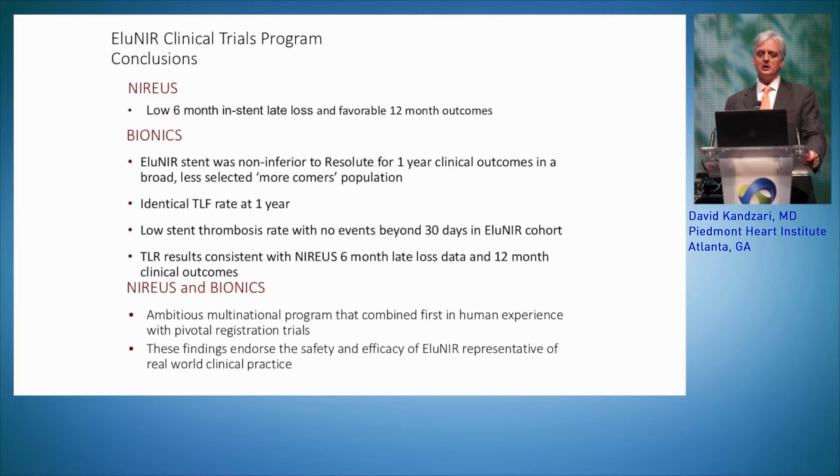Further, in the BIONICS trial, performed almost simultaneous to NEREUS, the EluNIR stent was statistically non-inferior to Resolute for 1-year clinical outcomes in what we've described as a less selected, broad, more comers patient population. And indeed, the rates of target lesion failure were identical for both stent types. Further, there was a very low stent thrombosis rate observed for both types of drug-eluting stents, and specifically no events for the EluNIR stent beyond the initial 30 days of index revascularization.